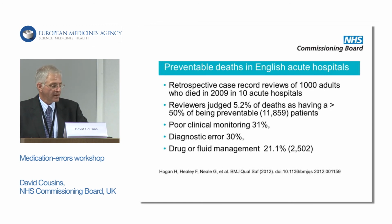And the types of deaths we're talking about, well, poor clinical monitoring was considered 31% of the cases they observed. Diagnostic error were 30% of the errors that they observed. But drug and fluid management, 21% of the avoidable deaths related to drug and fluid management. So there's a whole lot to be done in a number of areas, and drug and fluid management is obviously one of those areas.